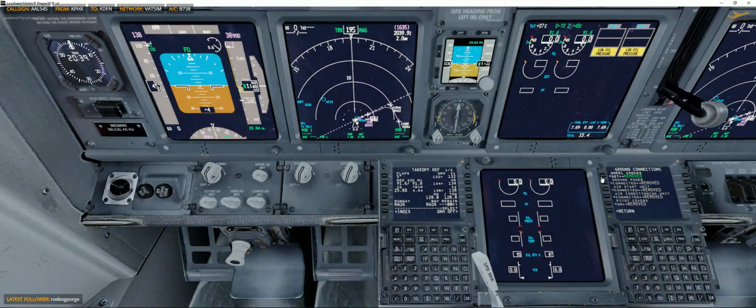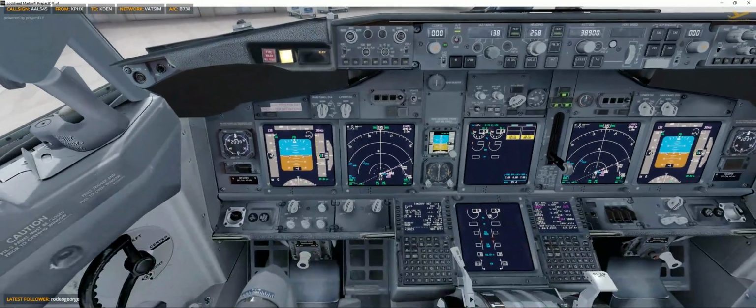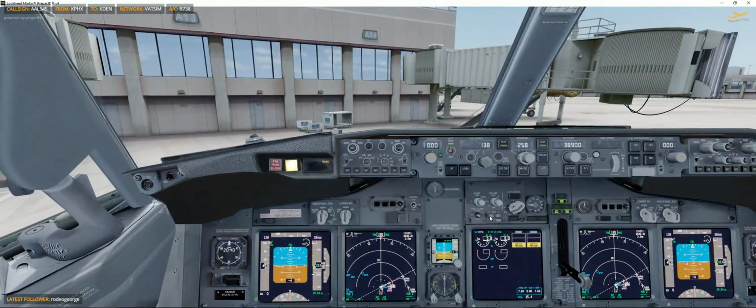Parking brake is set. I heard that. That's fine. We can go back to the FMC now, I believe. Legs page on the FO side, takeoff ref on our side. Let's go. Now we won't check that. Back to engine controls. We're good there. Ready to push.